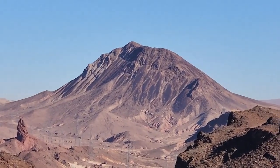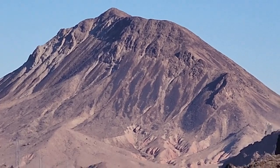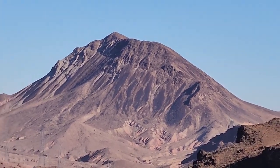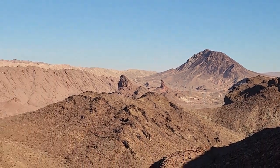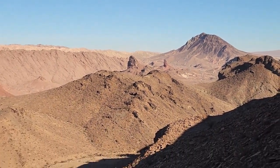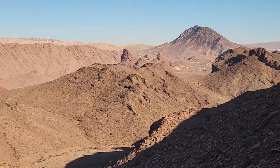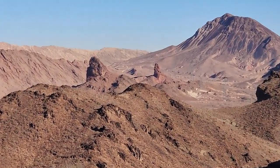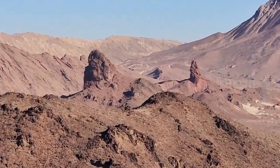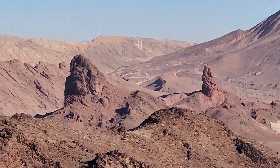I think this is Lava Butte, is it? Yeah. Lava Butte. And you could see that the two pillars follow the exact alignment from the Lava Butte summit. You could draw a line between the two pillars, and if you continue on the other side, you will see Black Mountain.